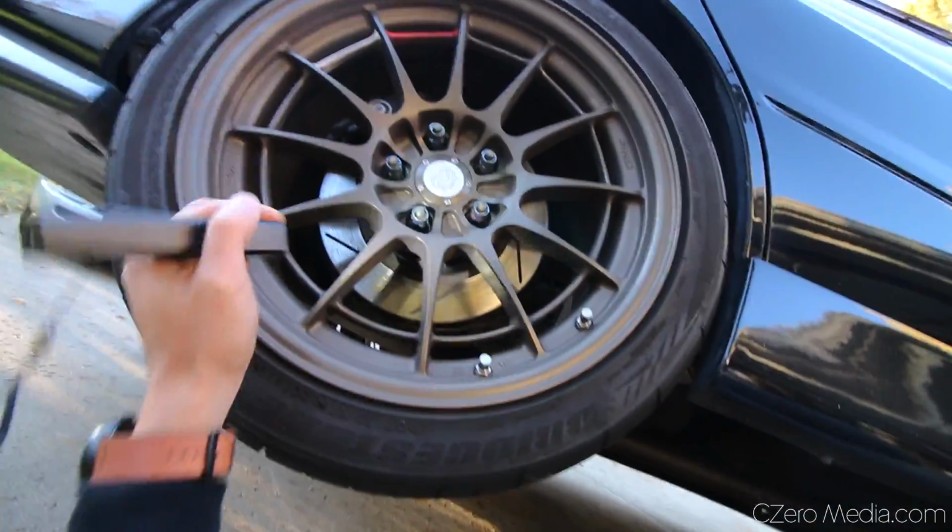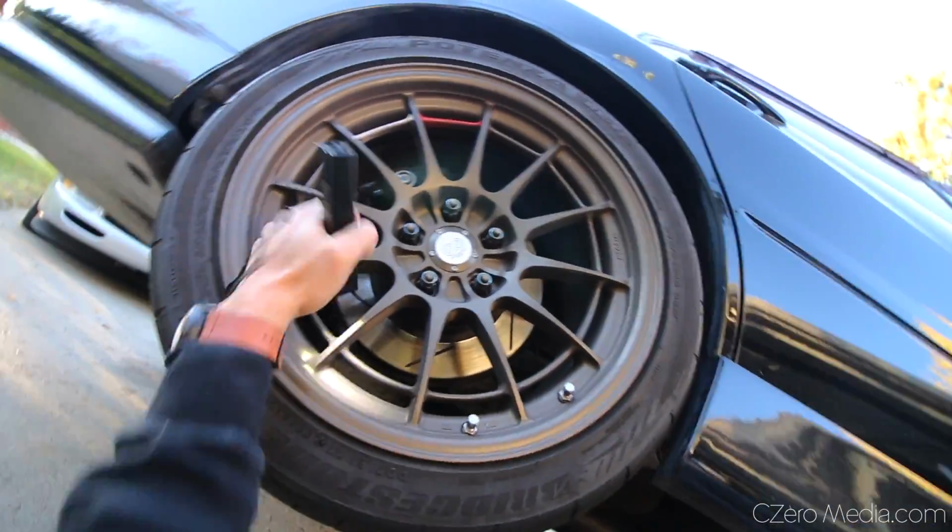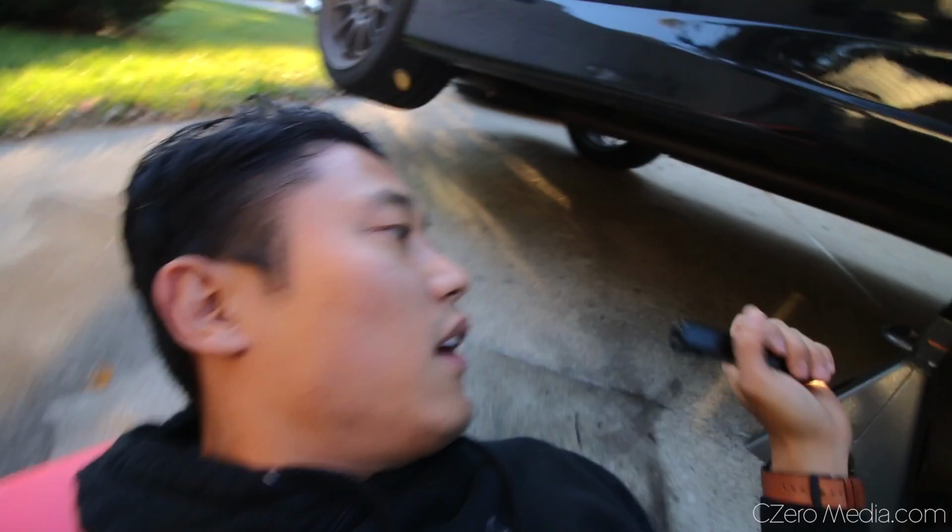And also, when the car is up in the air on each corner, just wiggle that as hard as you can, because that'll tell you if there's any bushings that are worn out, or if there's a wheel bearing that's going out. So, after you check out the rear, you want to come out to the front.